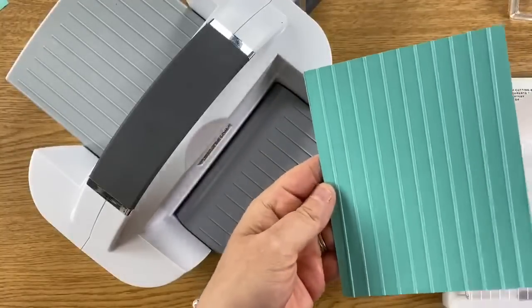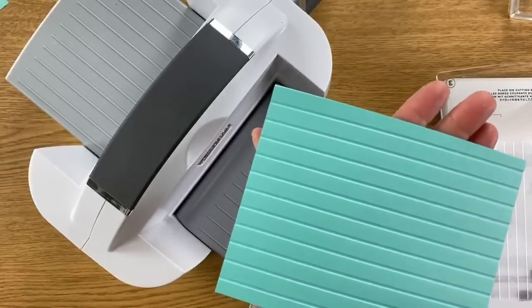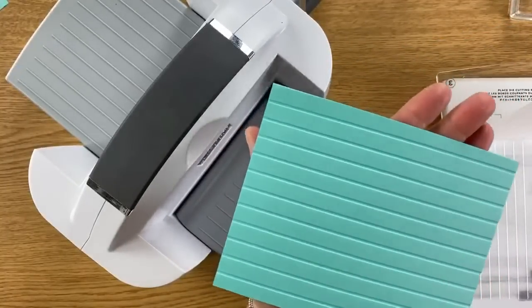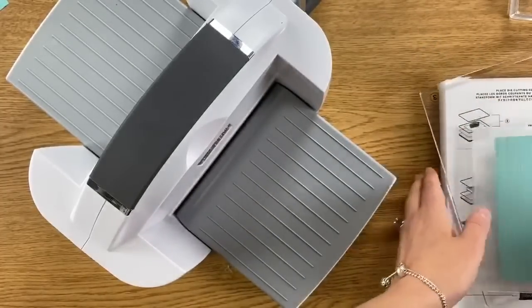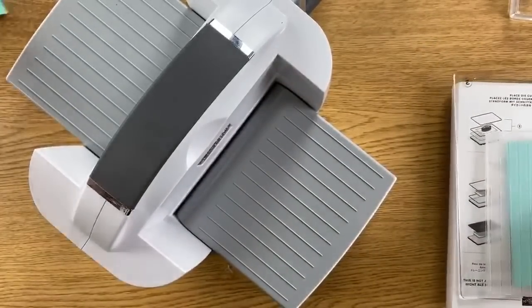I really feel like the embossing of it is just amazing. It's absolutely amazing. So you have to check it out. It's really, really cool.